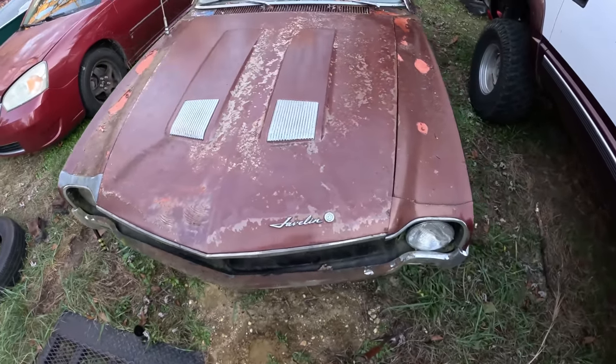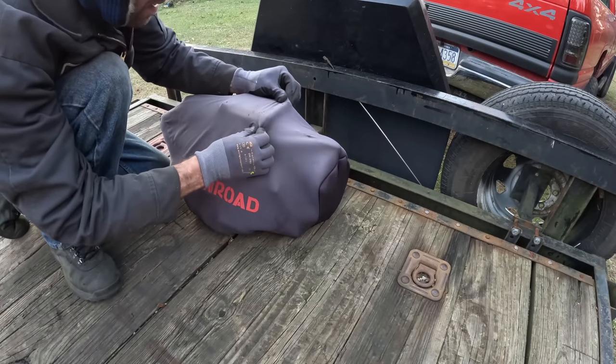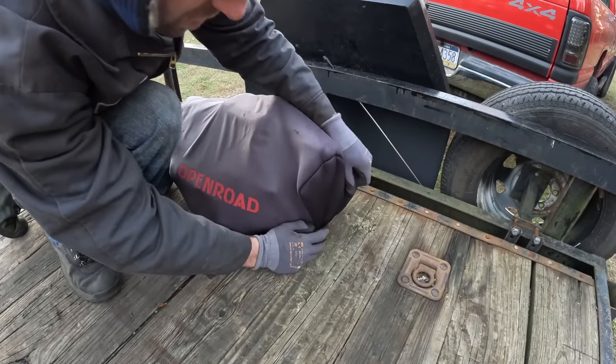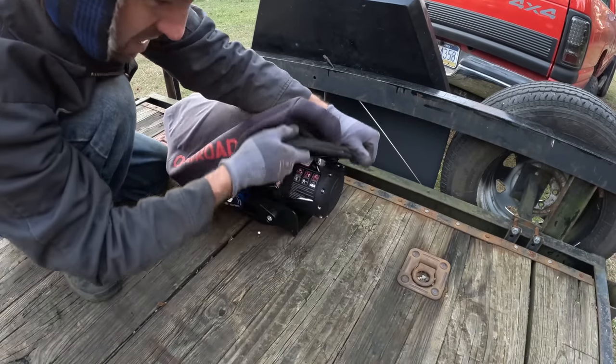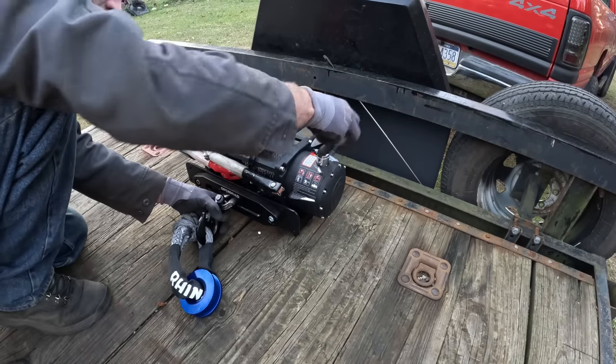Across the front of that. Did a review on this Open Road winch a few months ago. You can see sitting out in the sun, the cover is kind of getting crummy. It probably won't last more than six months to a year, but it did keep it nice under here anyway.